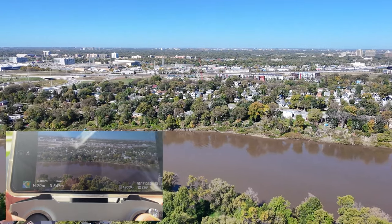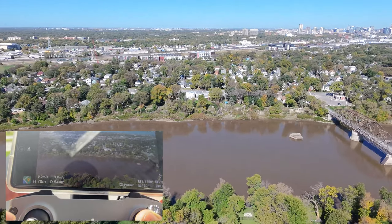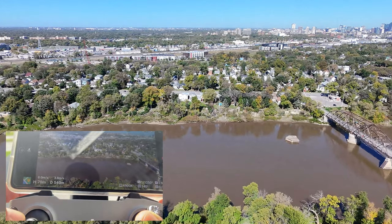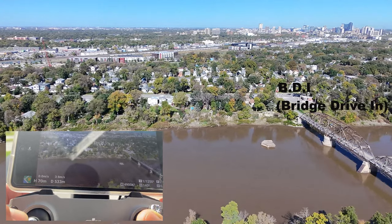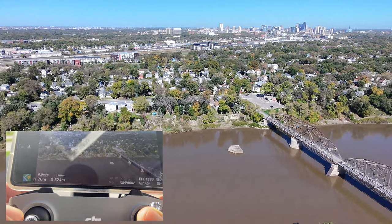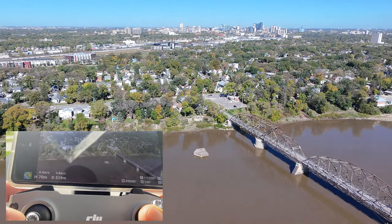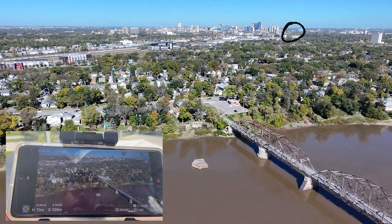Start bringing her back around here, almost at the tip of the crescent. There's B.D.I. Bridge. Downtown Winnipeg in the background. Museum for Human Rights.